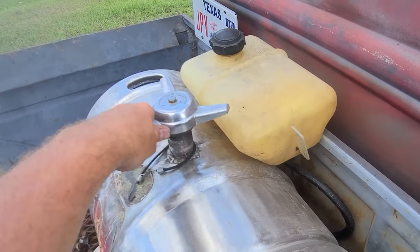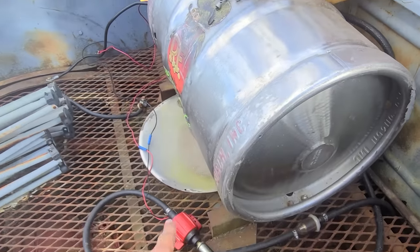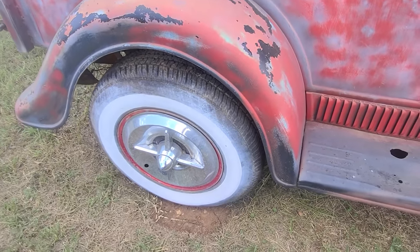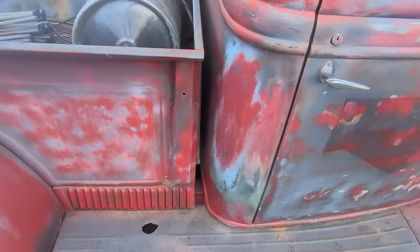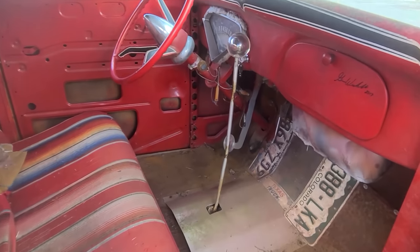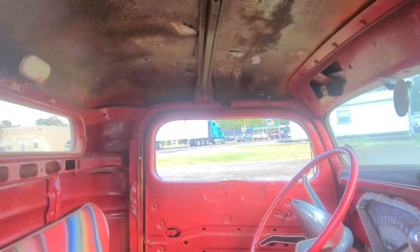Fuel tank. Secondary auxiliary fuel tank. It's got a clicky-clacky and I think a mechanical fuel pump. I think that white wall is painted on. That's fine. Interior is about perfect. Everything a guy needs and doesn't.